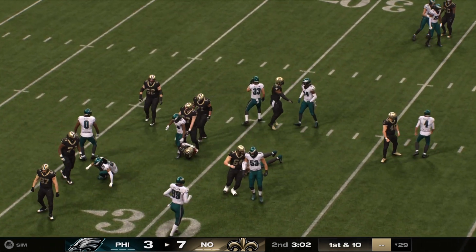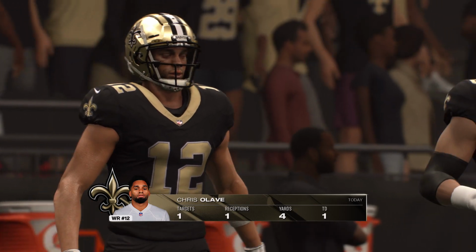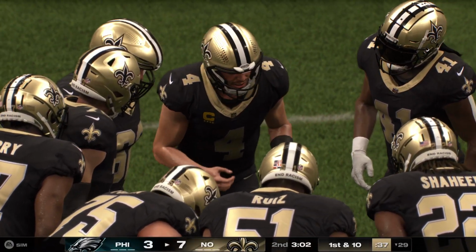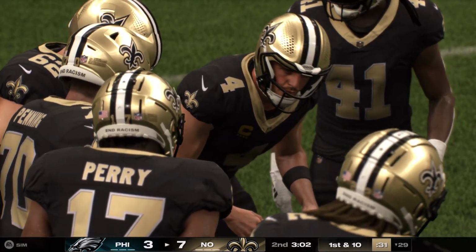And it's a pretty good return here as he'll get this up to the 29. New Orleans Saints, they get ready to set up shop for their second drive. A long drive last time out for this offense, Charles. If you remember, they started basically in the shadows of their own end zone, marched it down the field, and a lot of that was through the passing game.